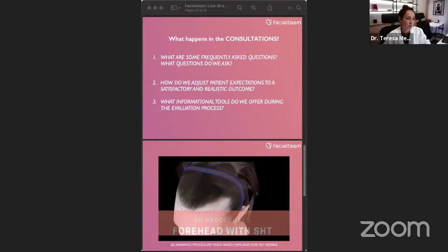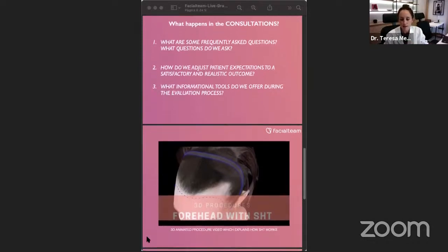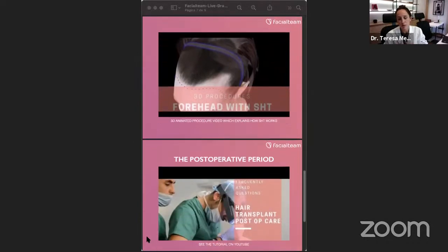Well, as I told you before, mainly when we see the patient once she has the day of the surgery, we do really the good analysis the day of the consultation because we use a special camera where we can see the density and the quality of the hair, and we explain everything to the patient. So really, mainly it's in the personal consultation where we explain everything and the patient can see really her donor area.